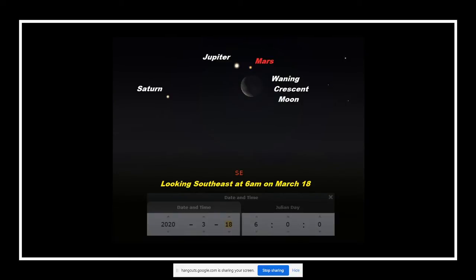If we get into March 18th, this is a really nice triplet sitting here now. So we've got Jupiter, Mars, both very close together, and then the moon sitting directly below them. So very nice. If you're looking at a photo opportunity, mark that date down, March the 18th, 6 a.m. in the morning. Everybody's up at 6 o'clock anyway, right? Oh, yeah. So even if it's a Sunday or Saturday. So there it is at 6 a.m. on March the 18th. Really nice opportunity for a photo right there. And Saturn just sitting off to its left as well.